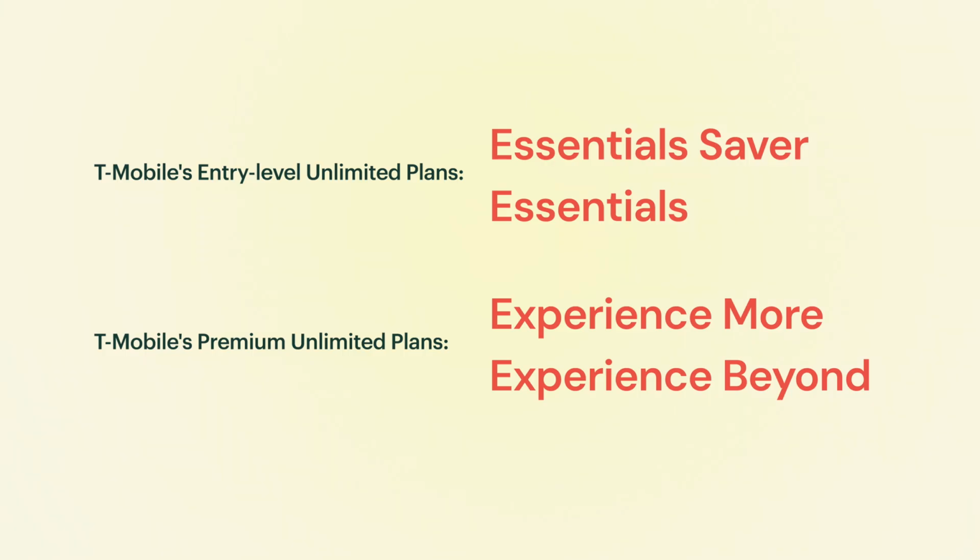And a quick heads up about these plans. Taxes and fees are not included in the advertised prices for either of them, so your final bill will be a bit higher than the price that's shown online. Now let's talk about the premium plans. Experience More at $85 a month and Experience Beyond at $100 a month.